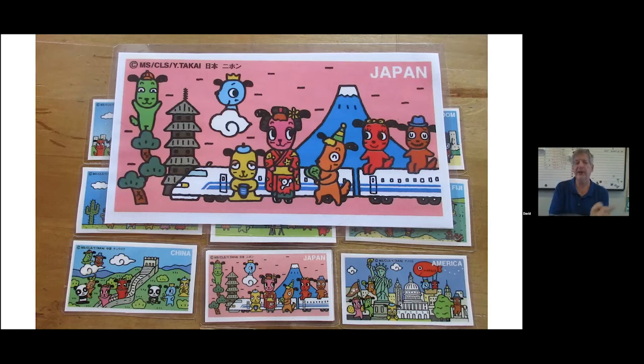I want to buy. I know there are a lot of great country card materials, flags and whatnot. I find this to be a fun way to dig into countries.